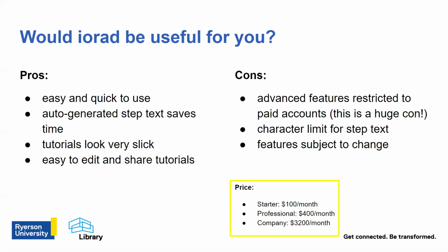Another thing to keep in mind is that the features are subject to change. It is a product that is for profit, so things can change without much notice. For example, tutorial analytics, one of the premium features, used to be included for free in every free Iorad account, and then it was recently changed. So it's just something to keep in mind.